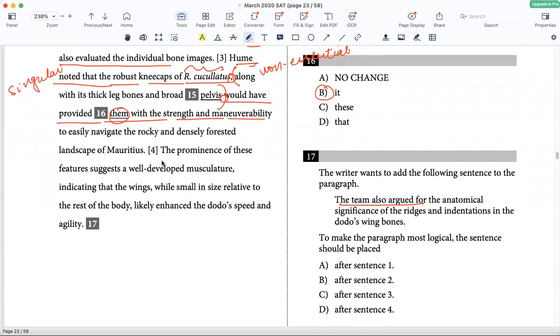And then I'm talking about the prominence of these features suggests a well-developed musculature. So these features cannot refer to the kneecaps and bones, right? Because here I'm talking about musculature. So I should put this after sentence 3. Because here I can say the team also argued for the anatomical significance of the ridges and indentations in the dodo's wing bones. And here I'm saying the wings, while small in size relative to the rest of the body. So this sentence flows into sentence 4. So this should come after sentence 3.